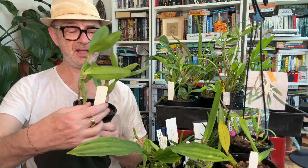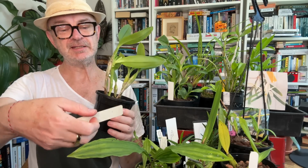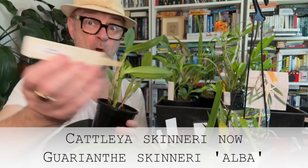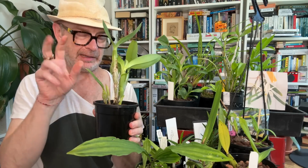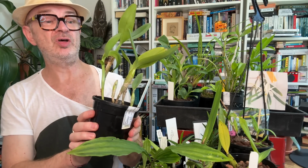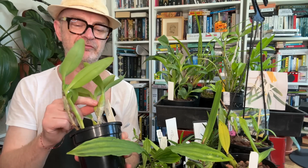Next up, a Cattleya, which is not a Cattleya anymore. It is now a Guarianthe and it is skinneri. We'll call it Cattleya skinneri though for you, but it is the Alba form, white. So, always interested to get cooler growing species Cattleya, or Guarianthe in this case, but you know what I mean, we'll call it Cattleya, because it's just easier for me to grow them outside all year under cover.